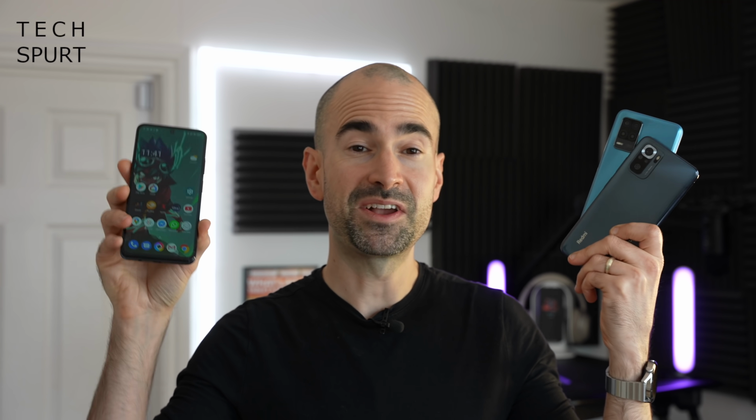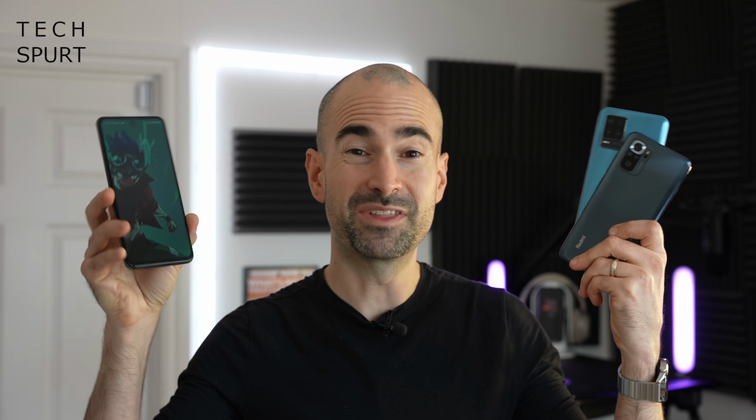This is my full side-by-side comparison to see how these budget blowers stack up for the camera tech, gaming chops, battery life, all that good stuff.